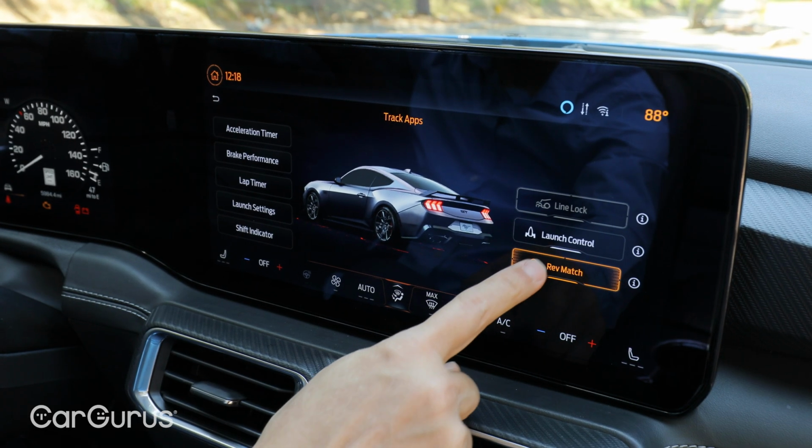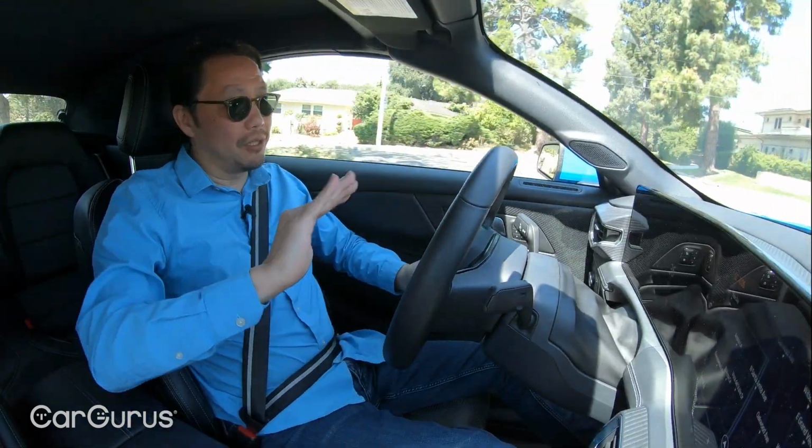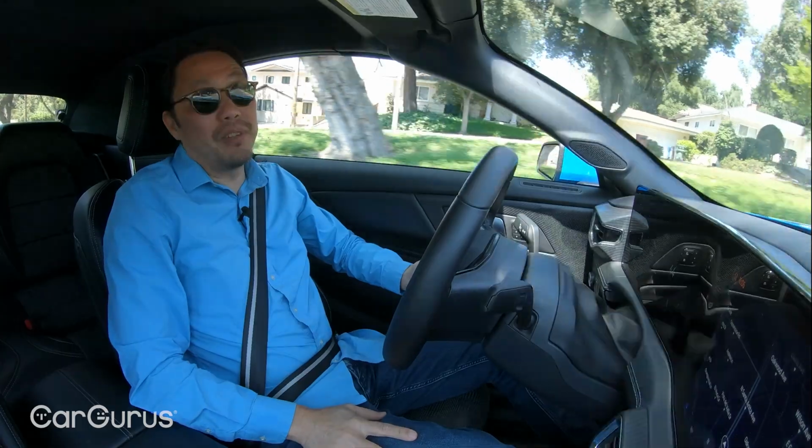Now, you can disable the auto rev matching, and that's actually what I prefer. I prefer doing that little dance on the pedals to do the heel-toe downshift. It's just one of those weird skills that I love using.